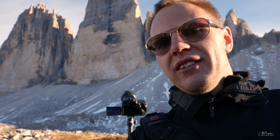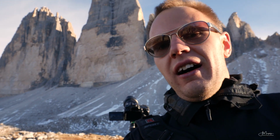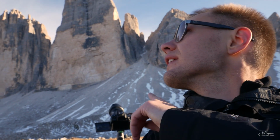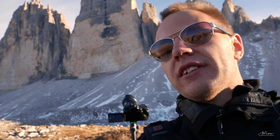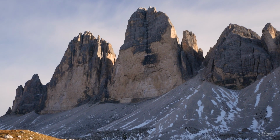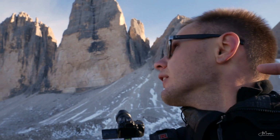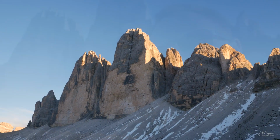So I think I found my sunset location right here. The sun is still setting, so give me a bit of time to set up here. That was pretty simple, tripod, and I'm using a polarizer filter just to bring up more detail on those cloud streaks in the sky. So now I'm just waiting for the sun to set and hoping for some nice color in the sky.